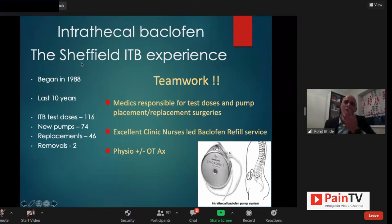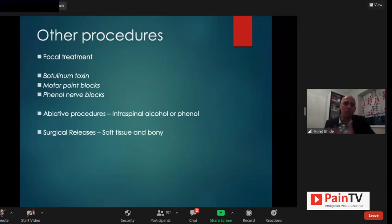Overall, we all know about the other available procedures. But then by the time it comes to contractures, we are really looking at soft tissue releases and bony procedures, whether it's osteotomy.